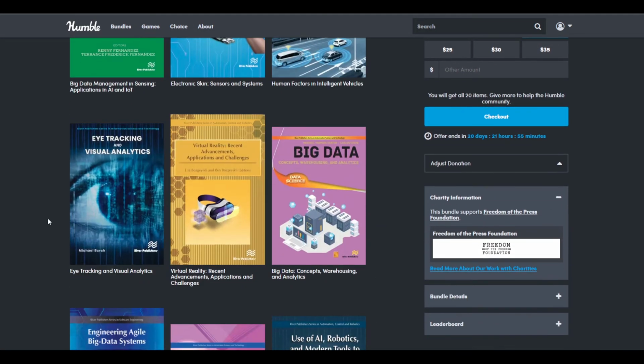Next up, we have Eye Tracking and Visual Analysis. This book is normally $105.31. Visualization and visual analytics are powerful concepts for exploring data from various application domains. The endless number of possible parameters, and the many ways of combining visual variables as well as algorithms and interaction techniques create lots of possibilities for building such techniques and tools. Topics include visualization, visual analytics, user evaluation, eye tracking, and eye tracking data analytics.